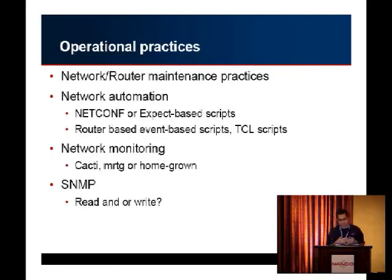Network monitoring: do people still heavily rely upon Cacti, MRTG, or some other homegrown utilities? Is MRTG still that popularly used out there, or is it off-the-shelf commercial software? What's important there? SNMP read-write: do people still use write in their network? Just a question thrown out there to see if that's still popular at all.